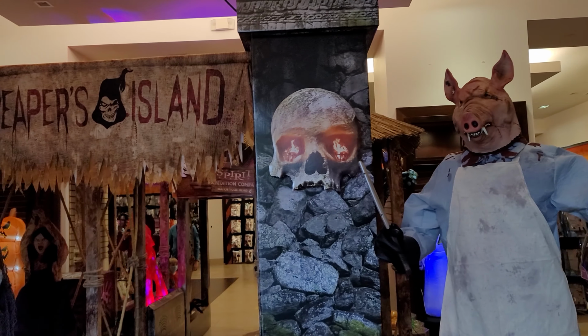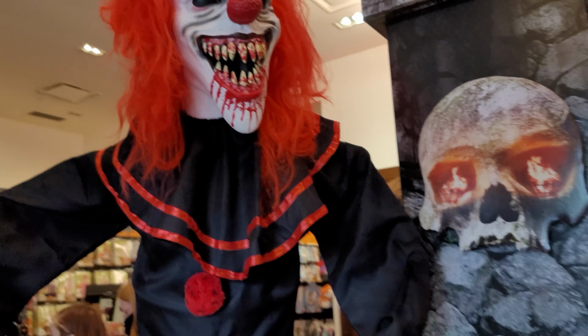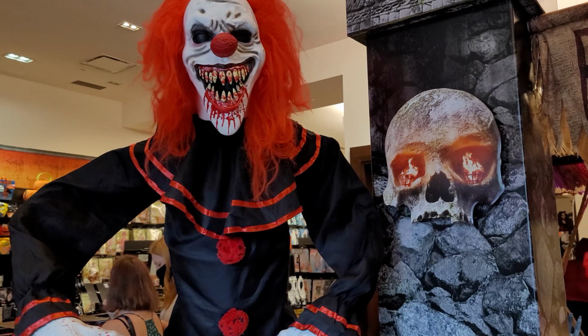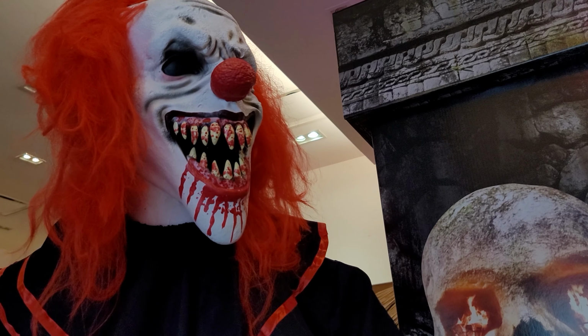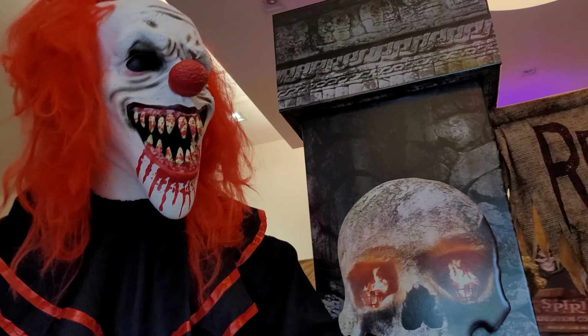All right, here we are again at Reaper's Island. Let's start with Crouchy. I think that's my pattern now. I like starting with him. His laugh just cracks me up. And those teeth. He is one of my favorite clowns.